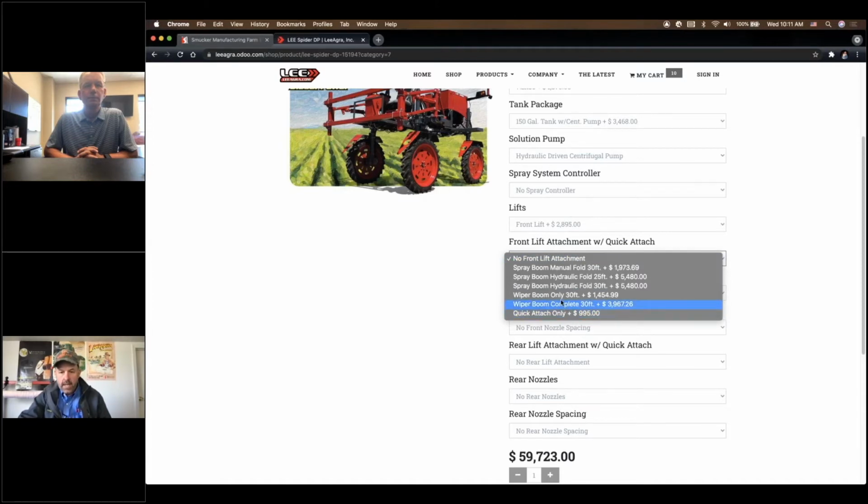Yes, sir. And notice here that we've got wiper boom only, and then wiper boom complete. Is that with sponges and without sponges? Is that right, Lynn? I'm going to guess. Yeah, that's if somebody already has a wiper kit, sure. Then they could just buy the boom. And so guys, he's got it priced exactly what we have, a 30-foot kit. Basically everything you need to attach that to a sponge wiper.